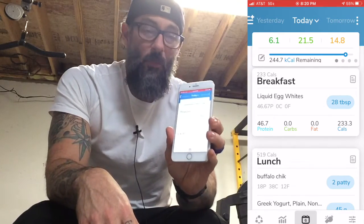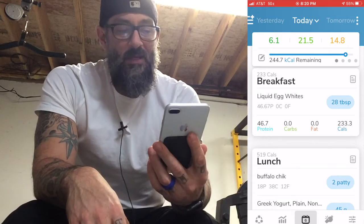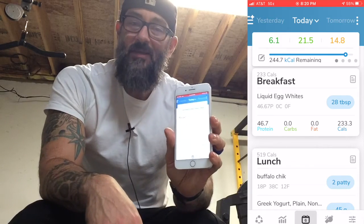Again, the app I'm using is called My Macros Plus, and that's on all the app stores. I don't remember if it costs a couple bucks or if it's free. But that's it. This is a good looking day for me. I am good with it. My overall numbers look fine, and it's a decent amount of food for me. So all good here.